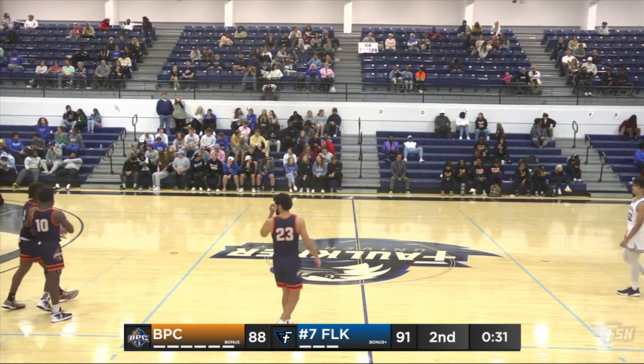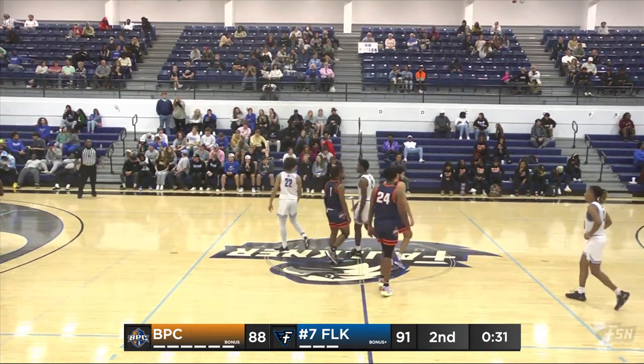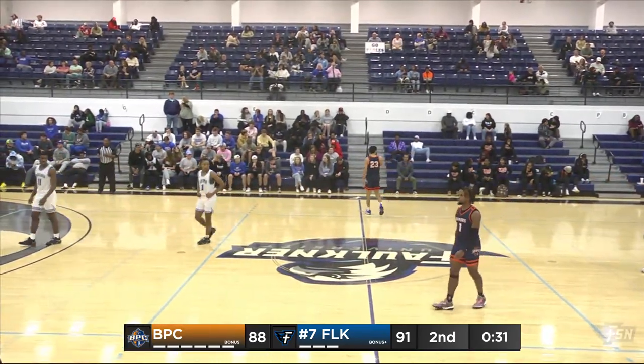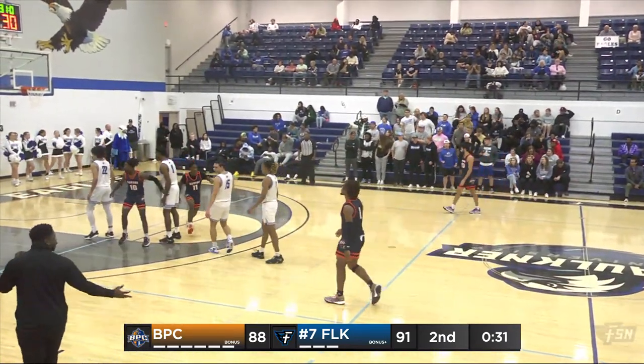Zaven Blue just lighting it up tonight. 9 out of 12 from 3, 10 of 14 from the floor. 33 for him. It's a 3-point game with 31 seconds left.